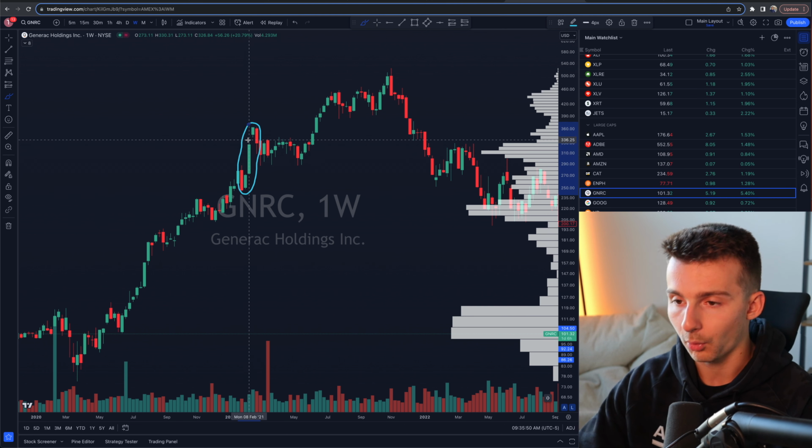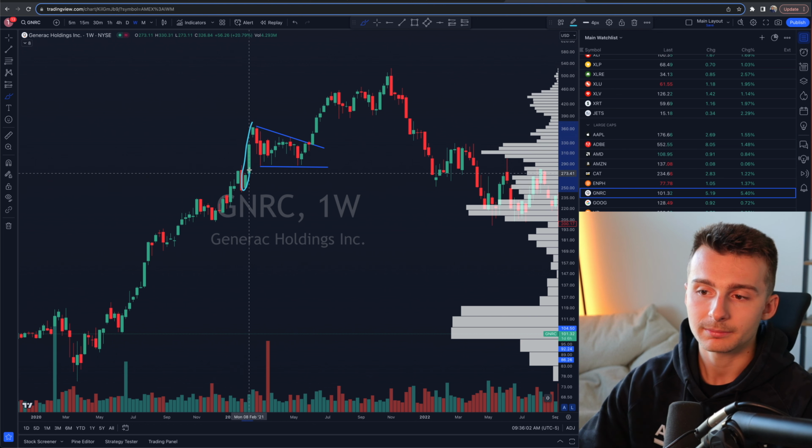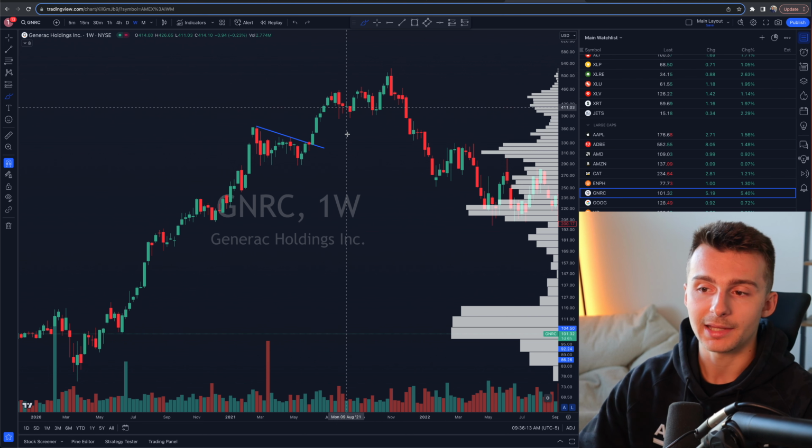Call that your flagpole. Then what we had on Generac was a period where it pulled back and consolidated. Now, did it pull back for the entirety of the move up? No. So you have your flagpole right here. Okay. We had this consolidation for quite a number of weeks. And then eventually that consolidation was a downtrend, it broke to the upside. That's another example right there of a bull flag.